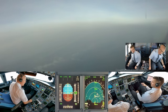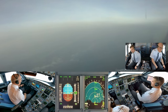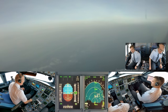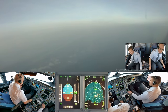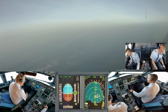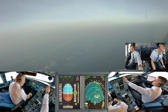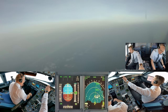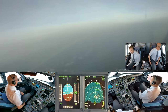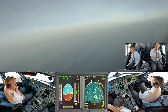Maastricht Control, good afternoon, Eurowings 7 Papa Yankee. We are maintaining 330 inbound to Redfa. Eurowings 7 Papa Yankee, direct Pampus, are you looking for higher? Yeah, affirm, if higher is available, we would take up to 370. Eurowings 7 Papa Yankee, climb flight level 370. Yeah, direct Pampus and climb level 370, Eurowings 7 Papa Yankee, thank you.